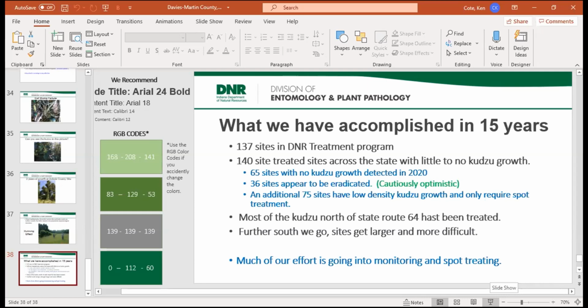Most kudzu north of State Route 64 has been treated, but the further south we go, the more difficult it is for us to treat sites. A lot of our effort is going into the spot treatment and monitoring. We're not going after a lot of new sites because if we stretch ourselves too thin and are not able to go back and retreat sites, we're going to lose what we've gained.